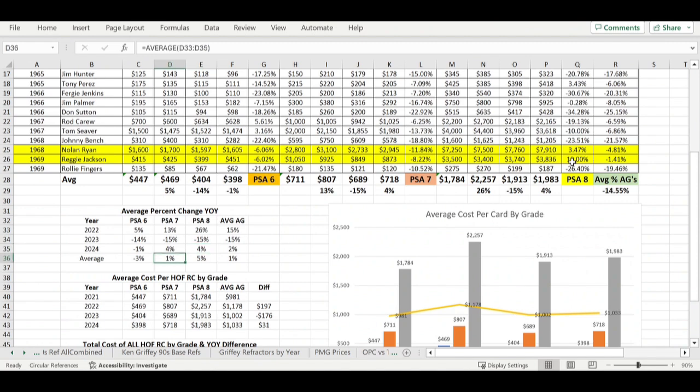Now, on average versus 2021, if you bought Hall of Fame rookie cards in 2021 versus now, you're seeing a slight lift in prices in a 5 and a 7, and 6s are down a little bit versus 2021. That's just how it is. So I think looking at it in a little different way is if you were to take the average price of a Hall of Famer in a grade from PSA 6, 7, or 8, what would you have had to pay for these cards in 2021 versus 2023? 22 versus 23. What was the average price you had to pay in these years? And how did they change year over year?